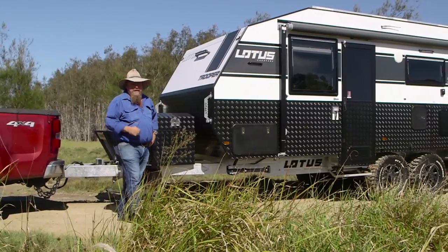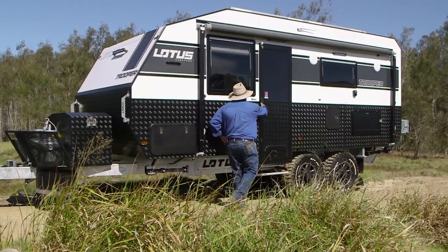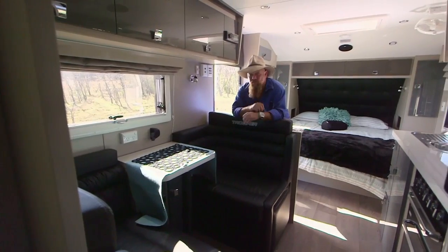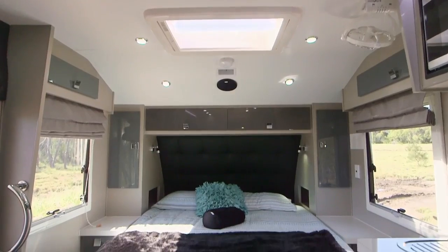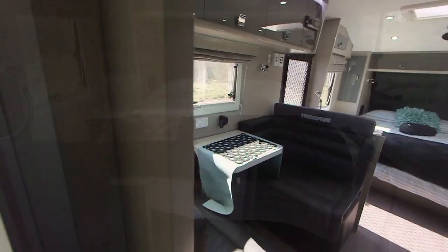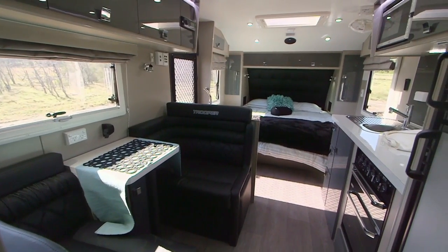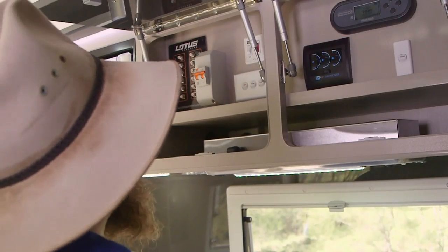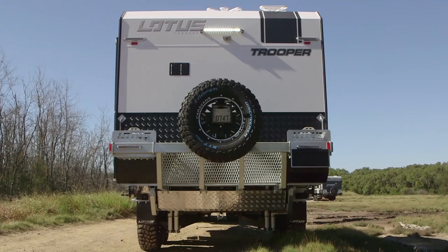Of course, what happens under there delivers more comfort over here. Come on, let's go and have a look. The Lotus Trooper is available in 7 floor plans ranging from 18'6" to 22 feet, and it can be customised to suit your specific needs. Composite panelling and a range of different colours, all backed up with a first-time 2-year manufacturing warranty. The Lotus Trooper has a brand new electronic system boasting 200 amps of lithium battery driven by the famous Redarc battery management system and 600 watts from my old mate, the sun.